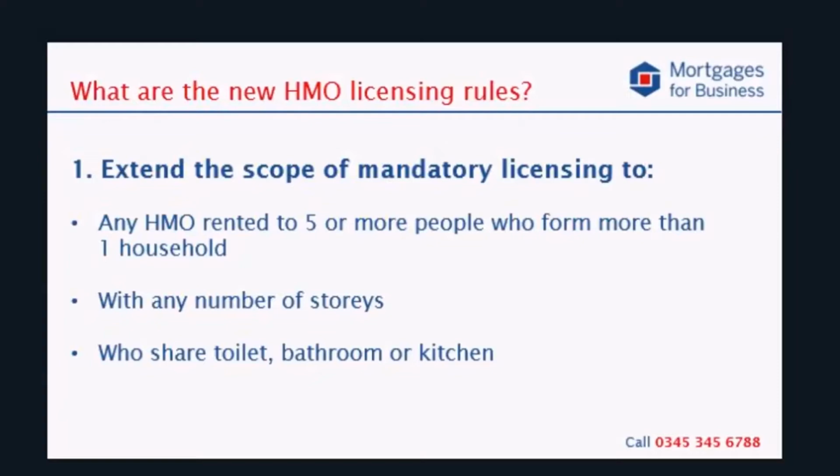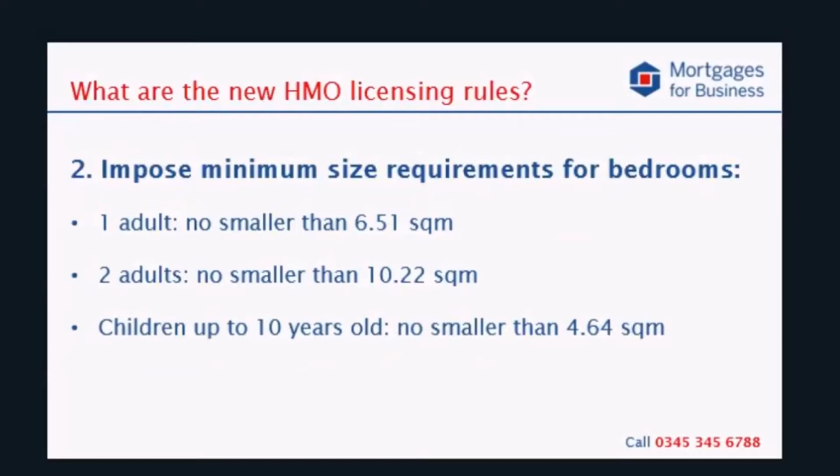I also understand that anyone with an existing non-mandatory licence issued by the local authority will automatically be passported onto the mandatory scheme. Another rule within the new licensing regime introduces minimum room sizes for bedrooms within HMOs. This is to reduce overcrowding, and I've summarised the sizes on the screen.